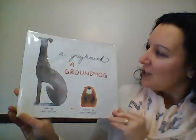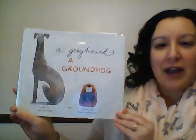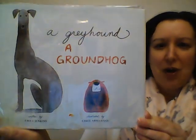Well, on Tuesday it was Groundhog Day, and the groundhog came out in Punxsutawney, saw his shadow, so we have 4 more weeks of winter. But I was wondering, what does the groundhog do after Groundhog Day? So I found a book in the library by Emily Jenkins that's called A Greyhound, A Groundhog. Let's see what the groundhog does after Groundhog Day.